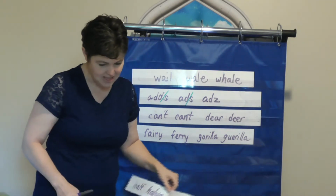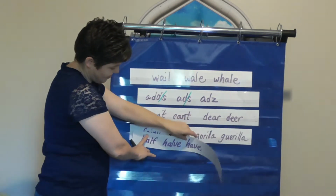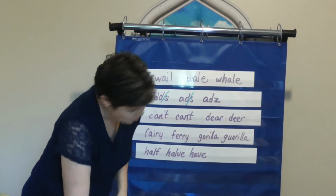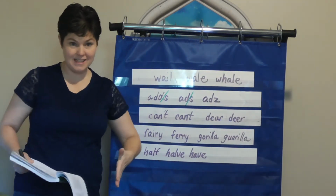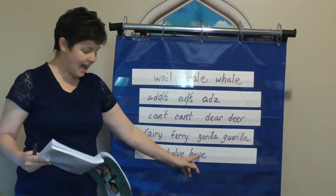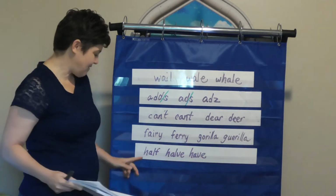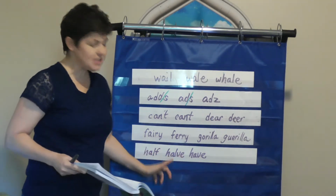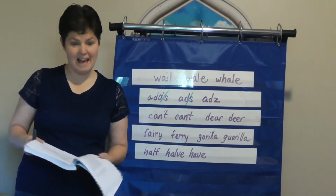Okay, how about these? Half, have, and halve. Half is one of two equal parts. To halve is to separate something into two equal parts. Okay, and to have is to possess something. And half isn't quite a homonym because you can kind of tell the difference, but they sound so similar. Half, halve, and have. Okay.